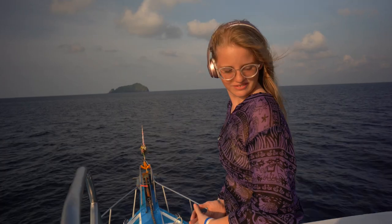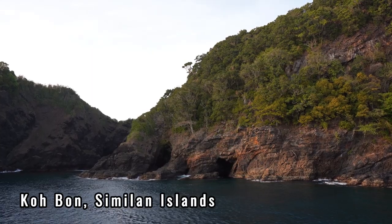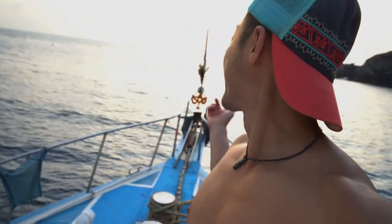Night dive before? No. My first time as well. Turn off the aircon. After a really nice pleasant cruise in which I was chilling out on the sun deck, we are now back in Kobon where we were diving yesterday. And as you can see, the sun is already setting and we've got one more dive to do. This is going to be my first ever night dive. So wish me luck and hope I surface and don't get swept out to sea.